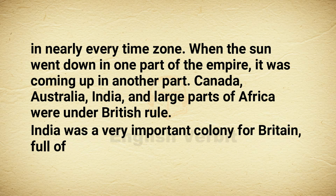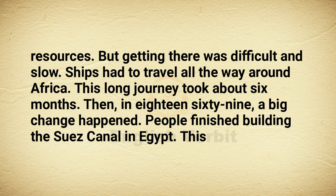India was a very important colony for Britain, full of resources. But getting there was difficult and slow. Ships had to travel all the way around Africa. This long journey took about 6 months.